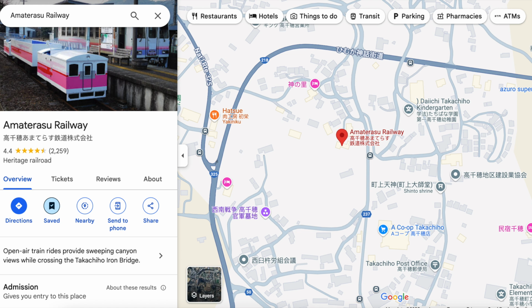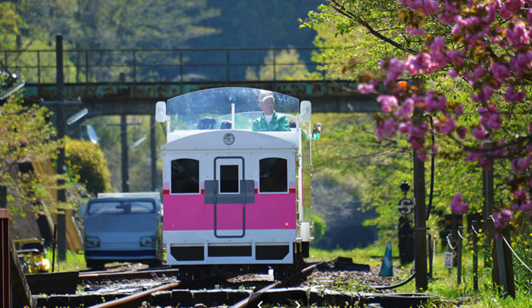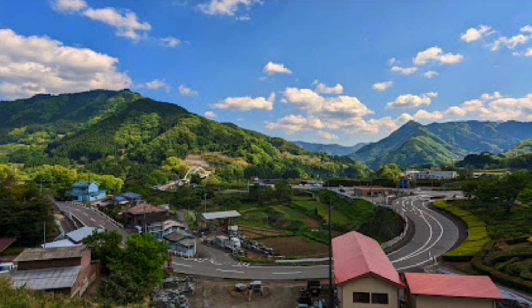There's also the Amaterasu Railway. A 30 to 45 minute ride in this open-top railway car takes you over bridges and gives amazing views of the valley and rice fields.